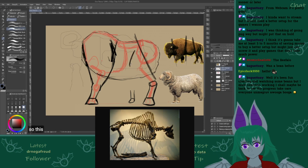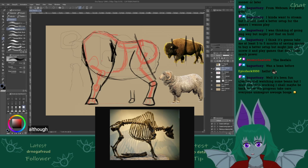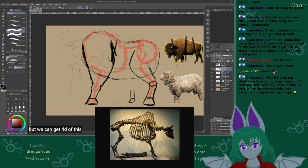This is going to be a fairly beefy limb as well. Although not, it's more of a lammy leg, but you know. Get rid of this hip line now.